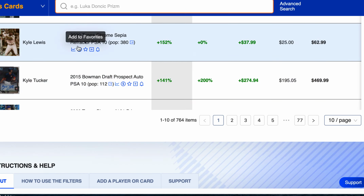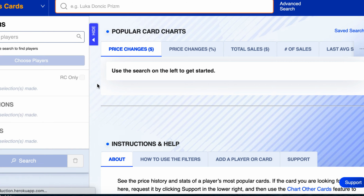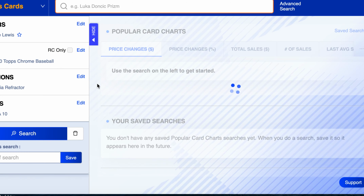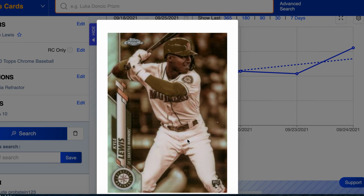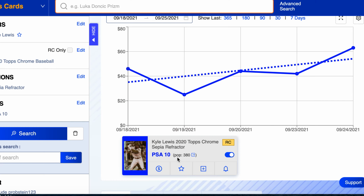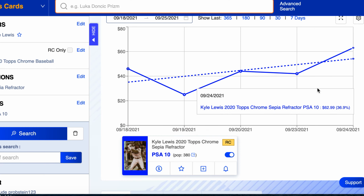Let's take a look. That's going up so much. It's Kyle Lewis, 2020 Topps Chrome Sapphire Refractor, pop about 380, up 152%. I like these Sapphire ones. I always felt like they were kind of underrated. I'm glad to see one of these make the list because they're pretty low pop count. And I like the Sapphire vintage, old style looking thing. 380 pop count. 46 to start the week, 63 to end the week.